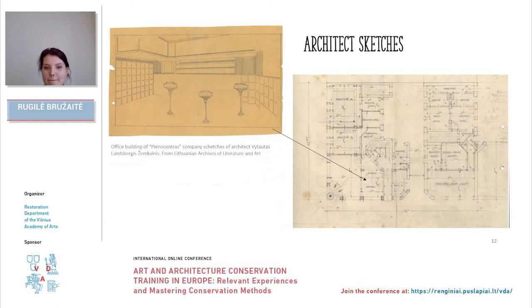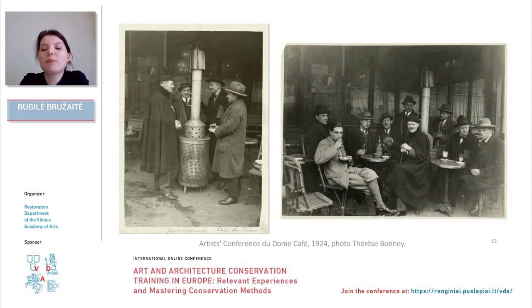In 1941, an electric heater is mentioned in the inventory. Perhaps the heater was meant to extend the working hours of the outdoor cafe. There was no shortage of such heaters in major European cities, enabling outdoor cafes.